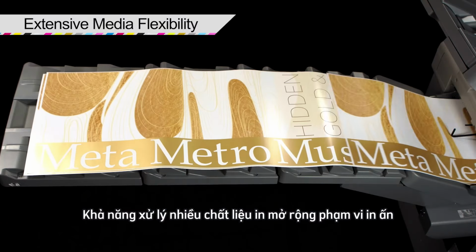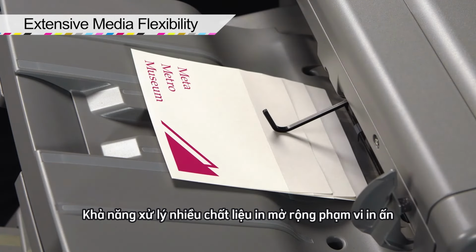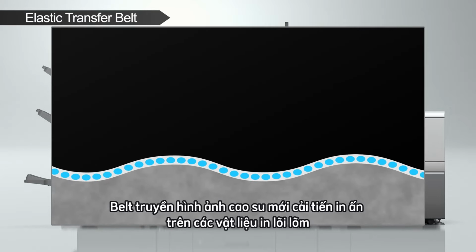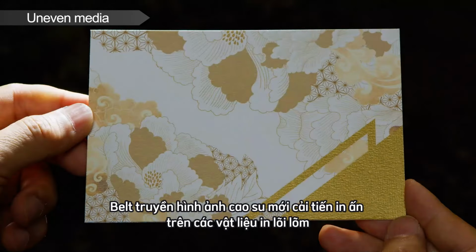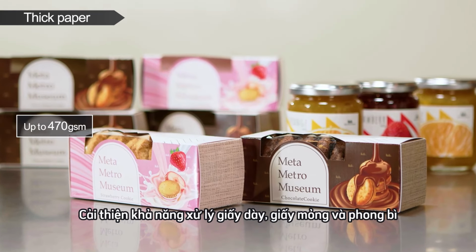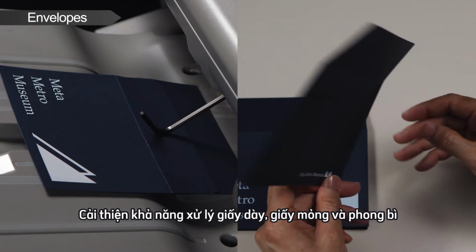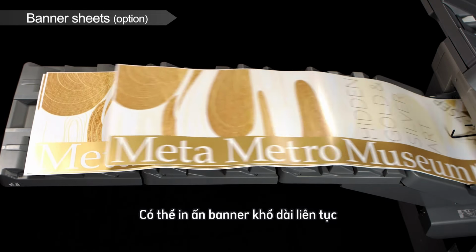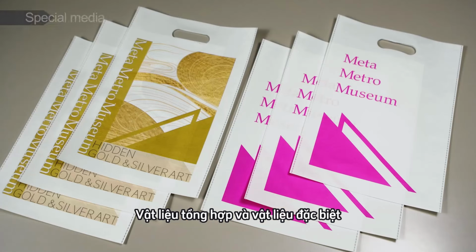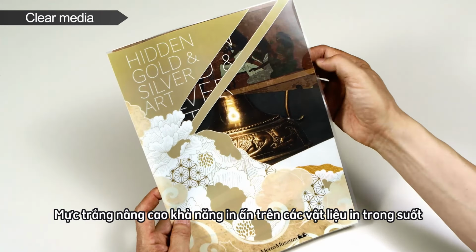The ability to handle a wide variety of media expands the scope of printing business. A new elastic transfer belt is adopted. Enhanced beautiful printing on uneven media. Improved ability to handle thick paper, thin paper, and envelopes. Continuous long banner sheet printing is possible. Synthetic and special media. White toner enhances the expressiveness of transparent media.